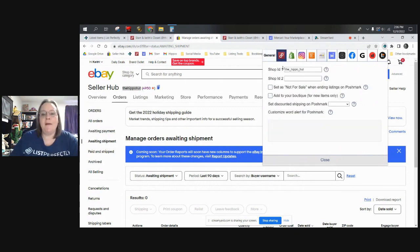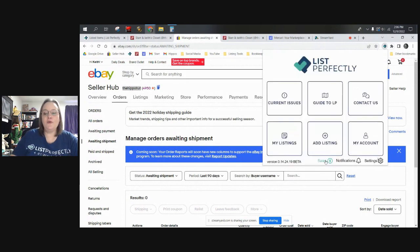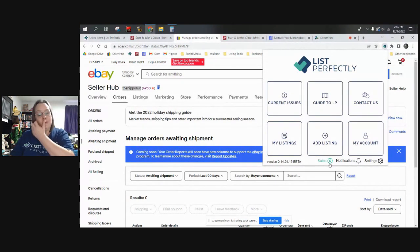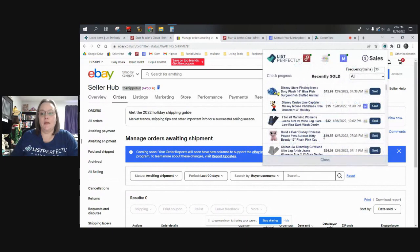But you need your shop IDs in here in order for this to work. Once those are in, you can push close on the bottom. So you go to your settings, set those up, close, go to sales, and all your new sales are going to load in. Now, we haven't sold anything today since we've done our shipping, so you're not going to see newer sales in here, but I'm still going to show you how this works.